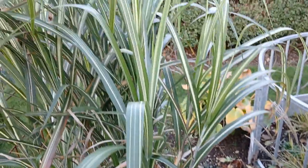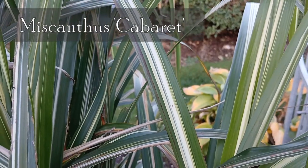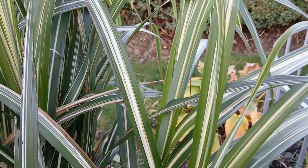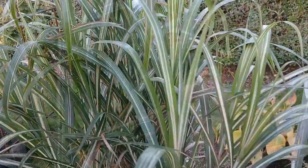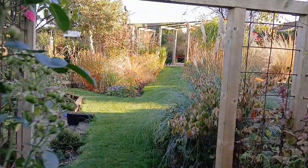Oh, Miscanthus is nice. This is Cabaret. Beautiful. Very broad leaves. Very broad indeed. In fact, let's put my finger against it so you can see just how broad they are. There's my finger. There's the broadleaf. Fantastic. Yeah, it's looking good. I like it.